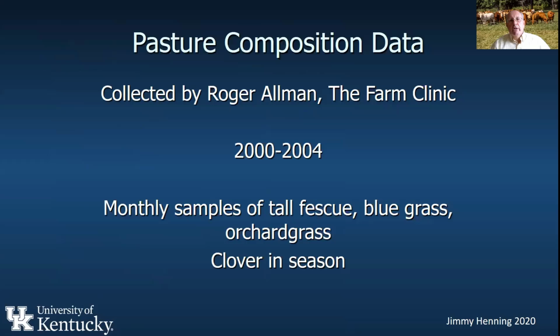We want to present to you some pasture composition data collected by Roger Allman from the Farm Clinic across Central Kentucky breeding farms. These data are monthly samples of fescue, bluegrass, and orchard grass and clover when it was present for 2000 to 2004.